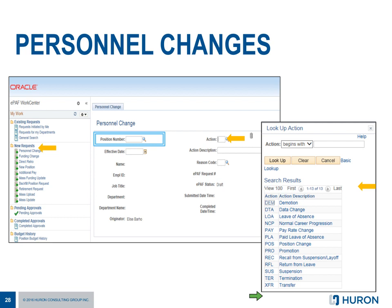So the end user, the originator, must have the position number and the effective date of the action that they're proposing. Once those are entered, they can select from one of the 13 actions, and then we made a decision early on in the project to create the workflows based on the actions. And that was kind of a key decision, not the action reason combination.